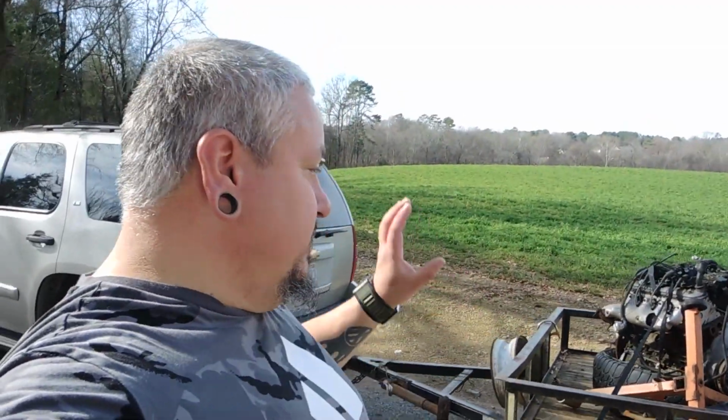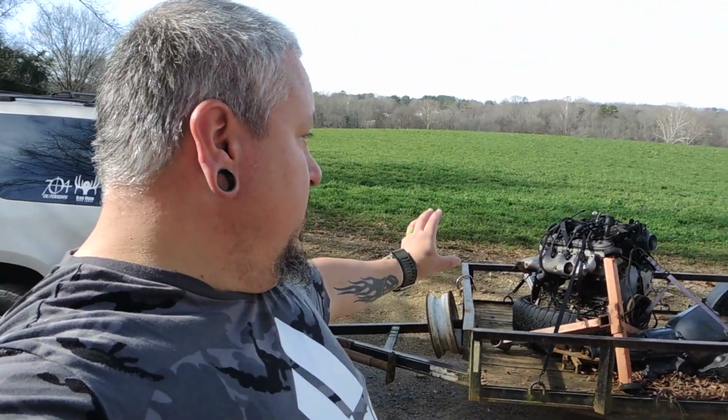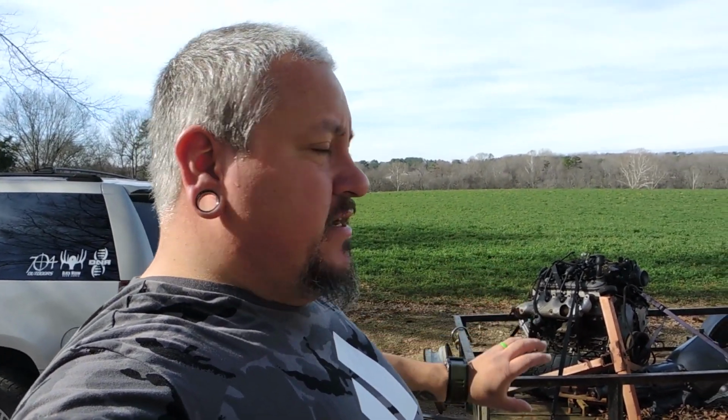The plan is I'm going to take this over there to the shop. We're going to start getting into this engine here in the next few days. And then we're going to start working on the transmission. So we're going to get this all set up and put together because that's going to take a little while. We're going to get the GTI. We're going to take it down there.